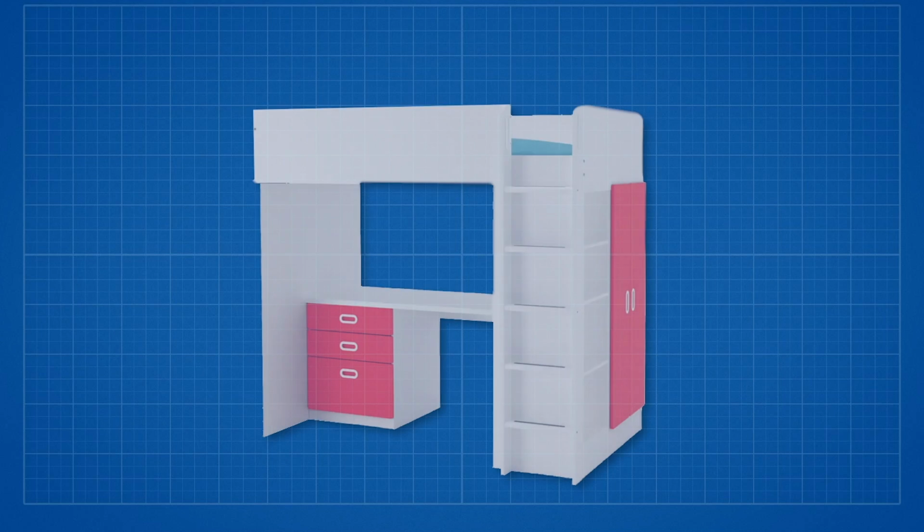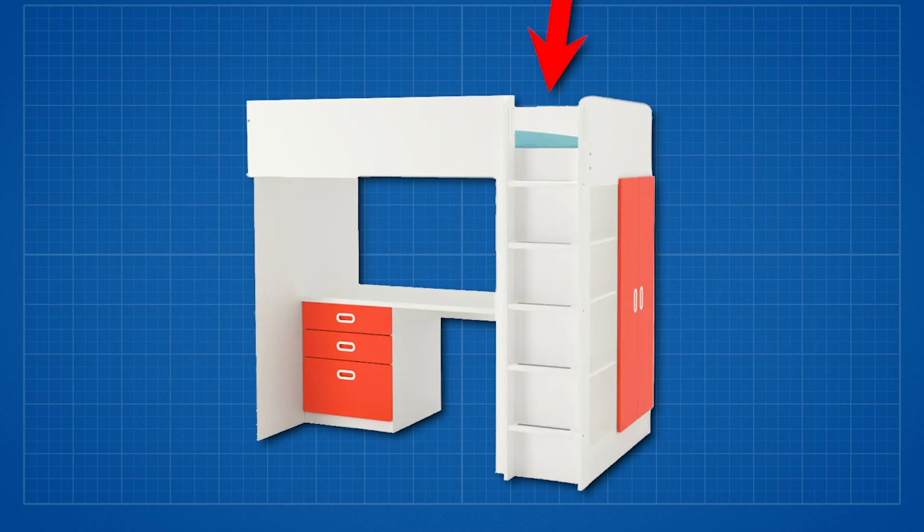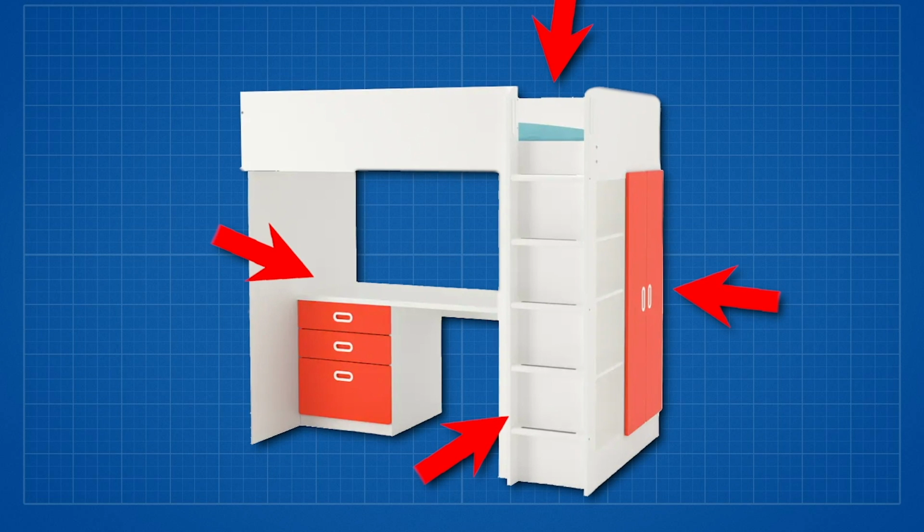And on today's show, we'll be testing our own sanity with our most ambitious construction yet, the ultimate bedroom space saver, the Stuva loft bed. This Goliath features a raised bed base, accessible by ladder, an attached double door wardrobe, and a full desk tucked away underneath. Luckily for us, the only handicaps we'll receive for this episode are the limitations of our own mind.